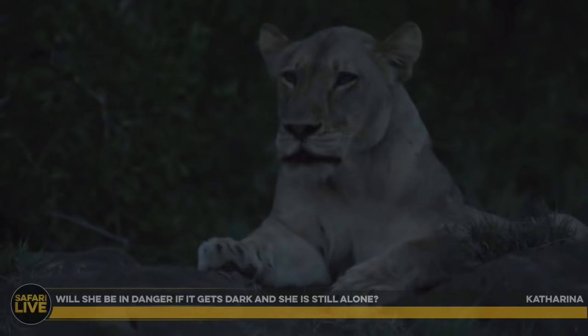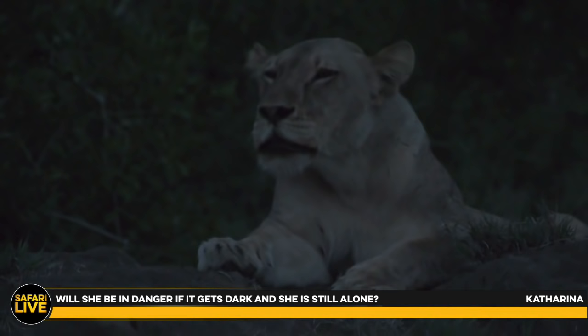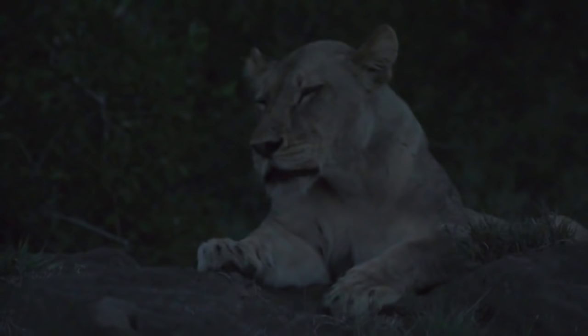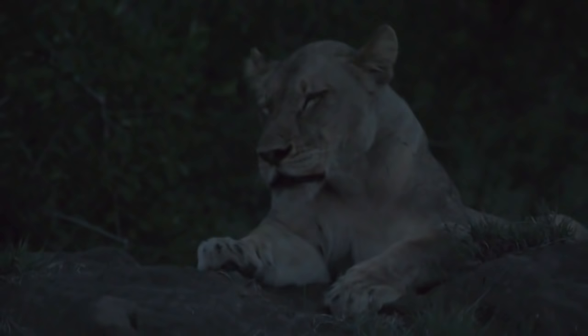Katerina, she might be more vulnerable during the night if she's by herself, in case she tries to hunt something bigger or if perhaps other unexpected lions come into the area. Just because one lion is more vulnerable on its own than with the rest of her pride. But I don't think she will get particularly scared. I think more than anything, she's just annoyed.